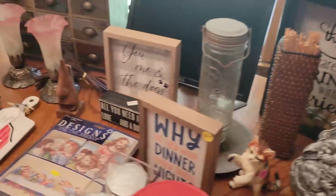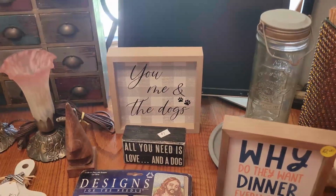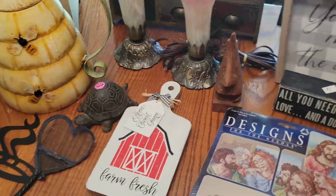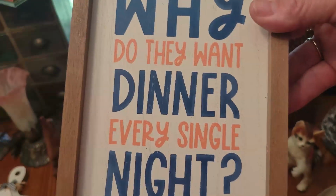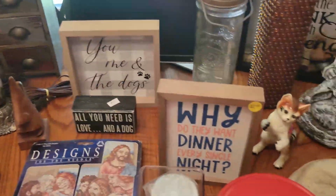Yeah, I've been backing off of signs too. You, me, and the dogs. I love that one. And then, how much did I pay for that one? Oh, I paid $1 for that one. What does it say? Pet collection. And this one was $1. All you need is love and a dog. And then this one for $2, it says, why do they want dinner every single night? Amen. So I thought that was adorable.